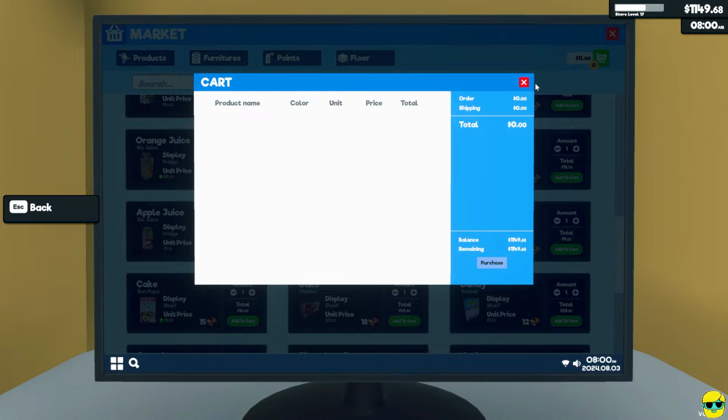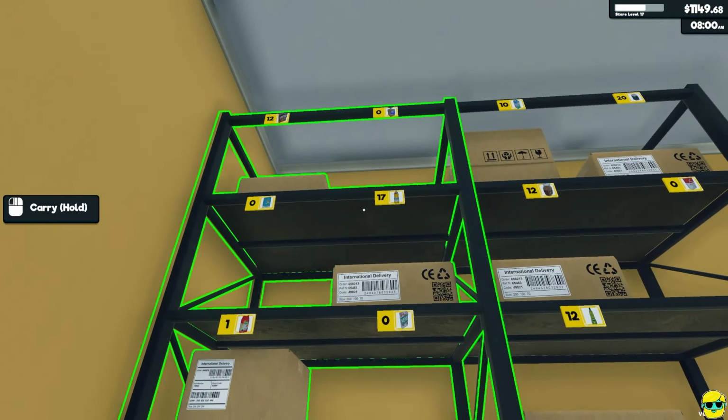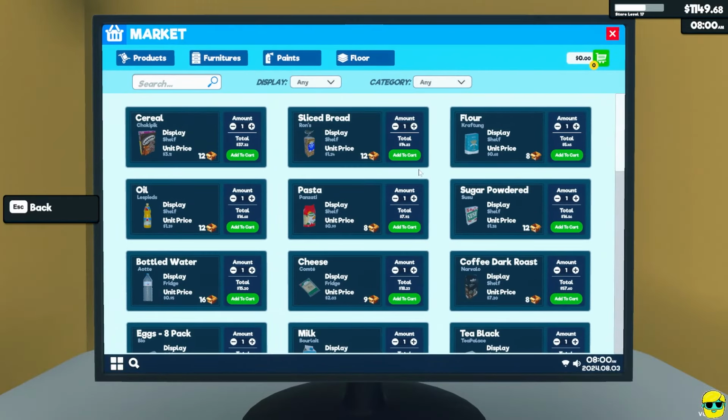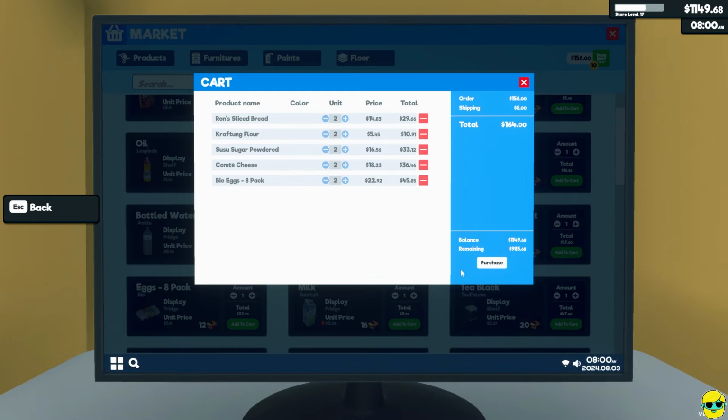Time to go back here and order. All right, what do we need? Start at the top. Bread, blue flour, powdered sugar, cheese, and eggs. Bread, blue flour, powdered sugar, cheese, eggs. I'm buying two of everything.